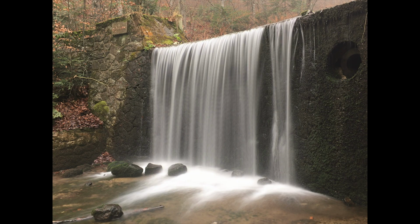So the second method to achieve this long exposure effect is to use a third-party app. Now, the one I use is Slow Shutter for iOS. So with this app, again, it's imperative that your phone stays perfectly still. Open the app, compose your image, go to settings, choose motion blur, and then select your shutter speed. Now, for this waterfall, I used 4 seconds. There's also another menu where you can turn on your timer as well. And then press the button, and that's it.